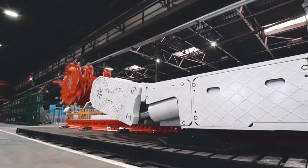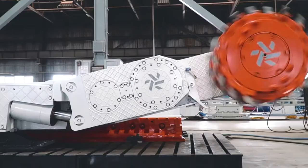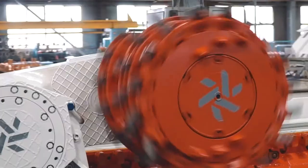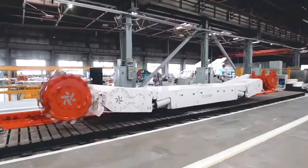It can mechanically remove minerals from mines, something not many other machines can do. This machine's capacity is also pretty impressive, as it can mine up to 10 tons of coal in a minute. It works on both thick and thin coal beds, starting at around 85 centimeters thick. Just see for yourself.